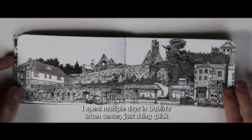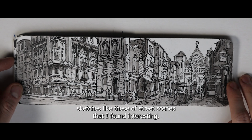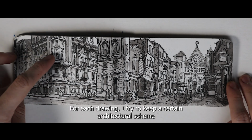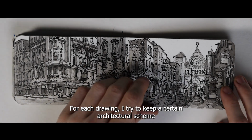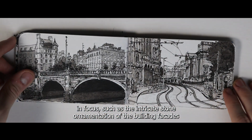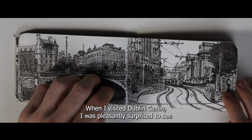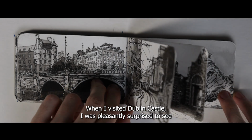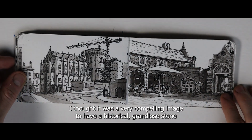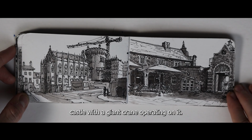I spent multiple days in Dublin's urban centre just doing quick sketches like these of street scenes that I found interesting. For each drawing, I tried to keep a certain architectural scheme in focus, such as the intricate stone ornamentation of the building facades, or the integration of old stone structures with the new. When I visited Dublin Castle, I was pleasantly surprised to see that it was under renovation. I thought it was a very compelling image to have a historical, grandiose stone castle with a giant crane operating on it.